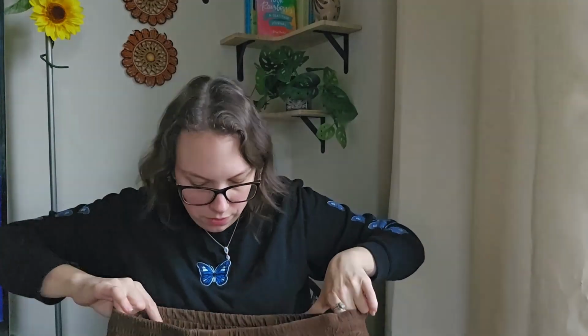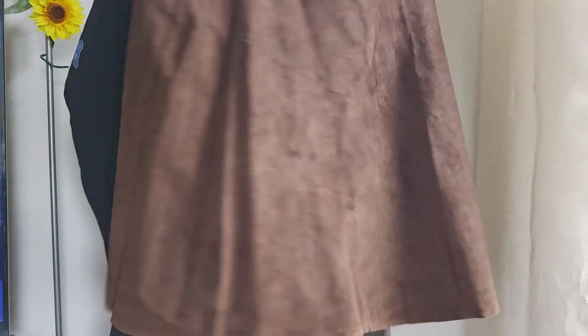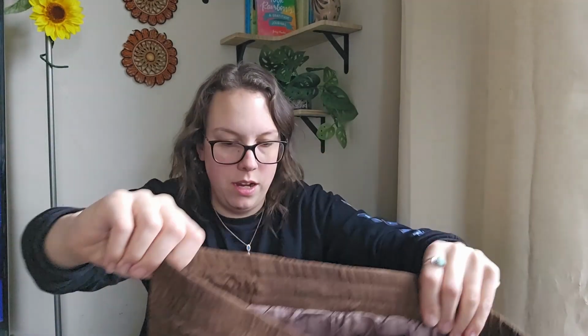And I just love the fullness of this, I just love how big this is. Like, the bottom is so full. Again, so many keywords I can use in this: Western, boho, equestrian, obviously suede is going to be in my title.